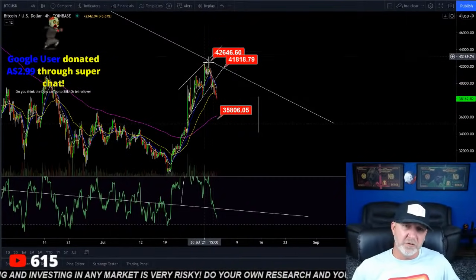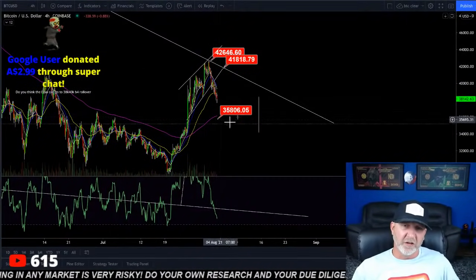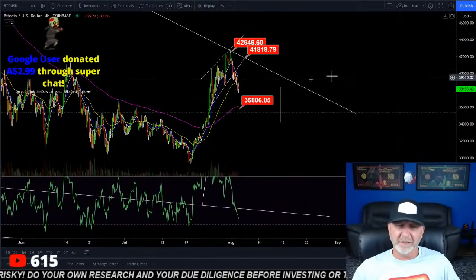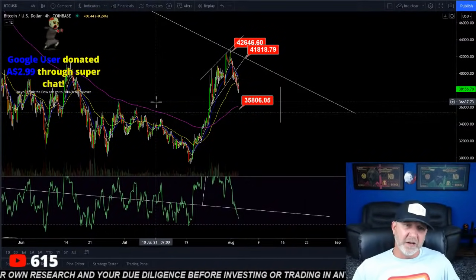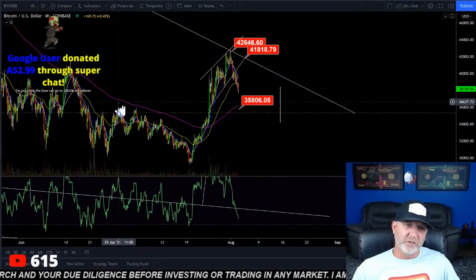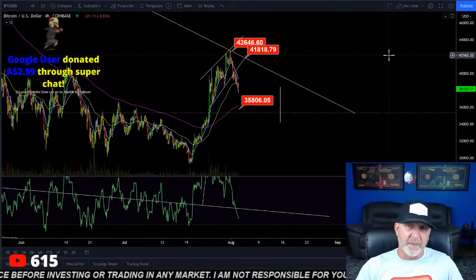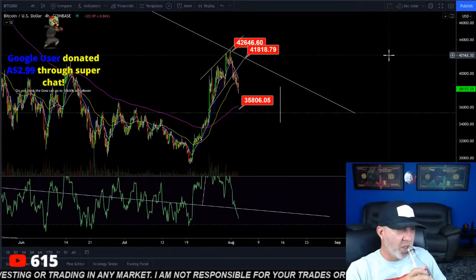As you guys know, I'm short from 42.6, still looking for this 35.8 range, but I do have to take profits at 36.6 again, because if that's wave one, we should not drop below that. If we do, then it's game on for more downside.